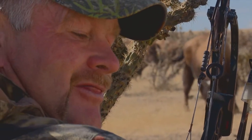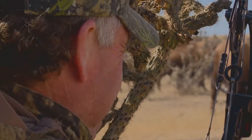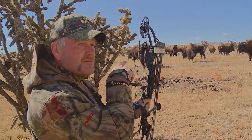The wind's blowing about 30 miles an hour. They don't even know we're here, and we're waiting for the big bull. As you can see, the wind's in our favor, and I think there's a bull back there in the back.